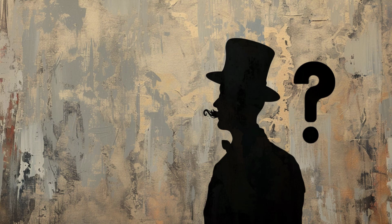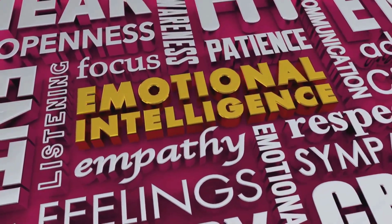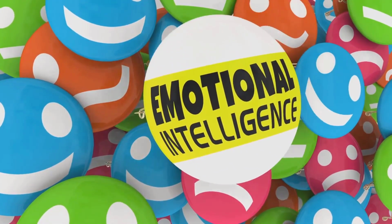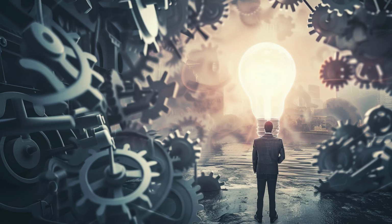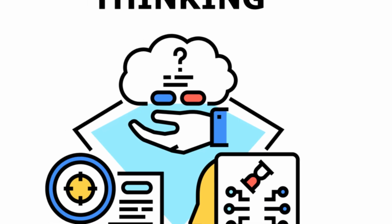Next up is the red hat. This is the hat of emotions and intuitions. With the red hat on, you're encouraged to express your feelings and gut reactions without the need for justification. If a proposed solution makes you feel uneasy, the red hat gives you the space to voice that concern. It's crucial in highlighting the emotional impacts of decisions, which can often be overlooked in more data-driven discussions.